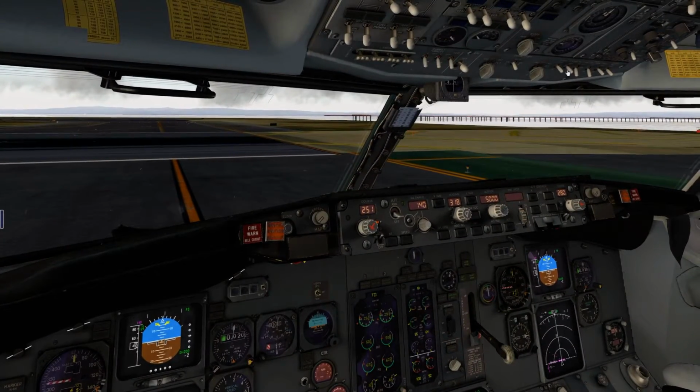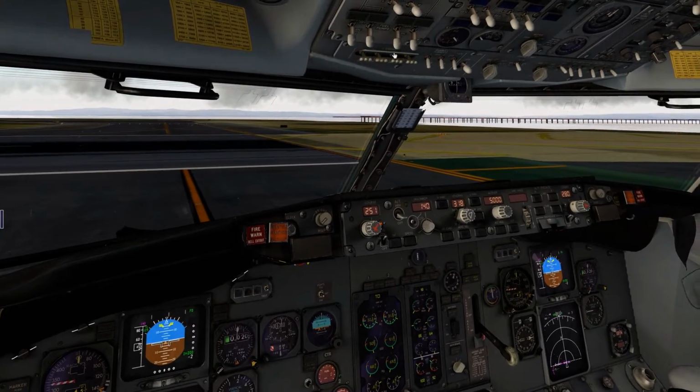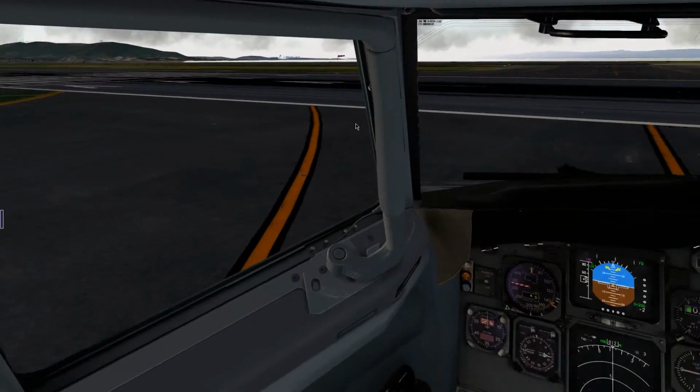Alrighty guys, we don't need that, sorry. Strobe lights can go on. Wing lights can go on, I guess, as well. Flip all those down, taxi lights can come off.